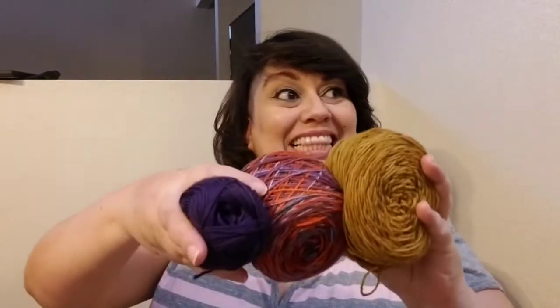mystery shawl. And it calls for 3 colors in a light, medium, and dark. These are what I'm planning to do.